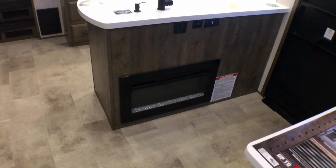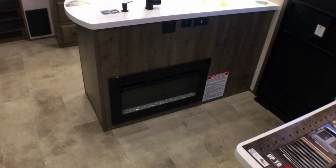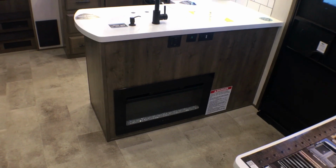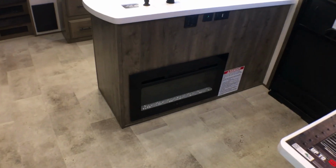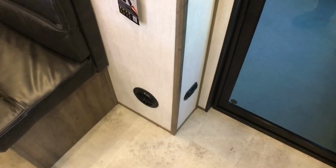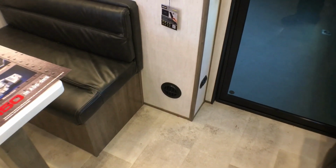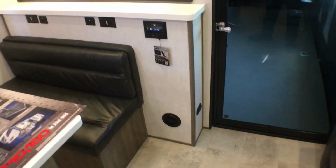You do have the 5200 BTU electric space heating fireplace down there. I'm not plugged into 110 power currently, so I can't show you what that looks like turned on, but it is there. That'll supplement your propane furnace. If it's going to get cold enough, you do want to turn on that furnace. And if we look over here, you will notice you have cabinet ducted heating. So there's no heat vents in the floor, and you don't have to worry about stepping on those or pet hair or anything falling down in those, which is a great feature, especially in a toy hauler.